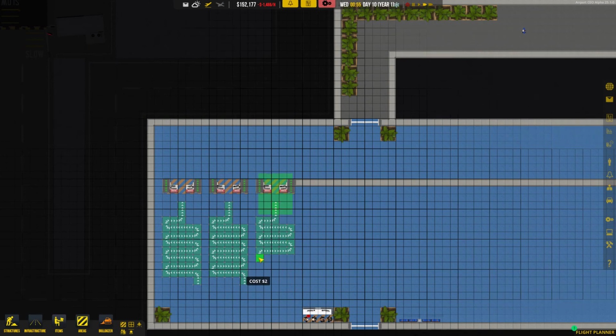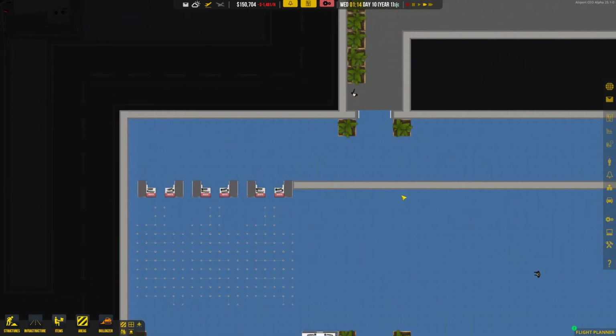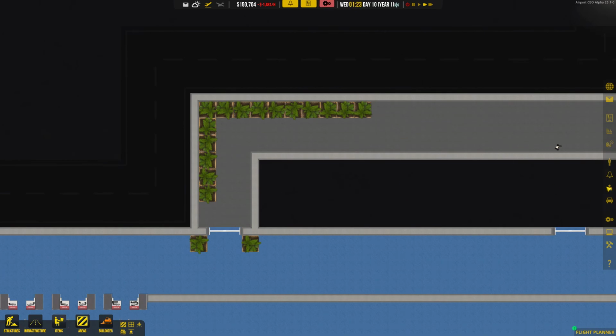I'm a bit of a sucker for symmetry. I have to let go of that when I play my Planet Coaster, because I'm just nowhere near as good as I should be. And so, you know, if you're trying to get everything symmetrical in Planet Coaster, you need to be fairly on point with your building skills. And I am not on point with my building skills.